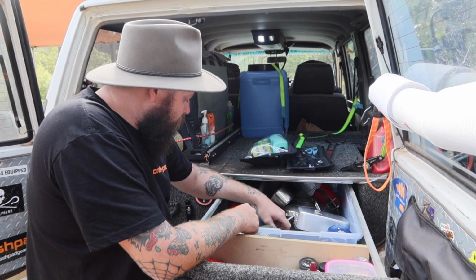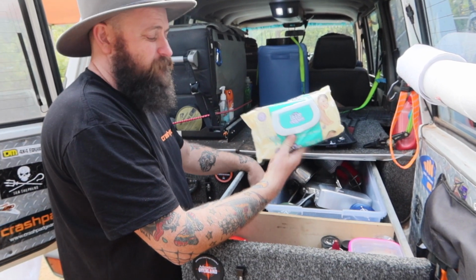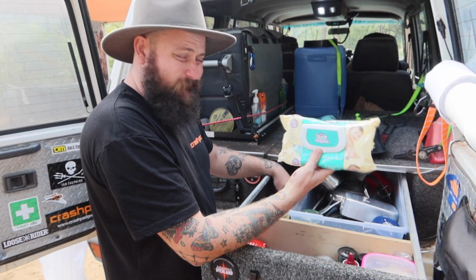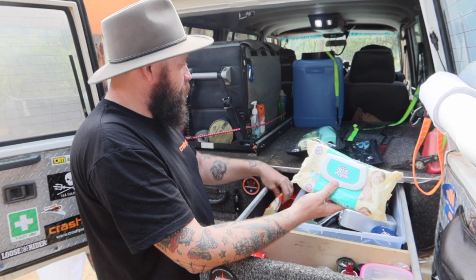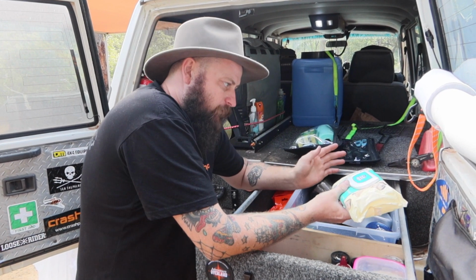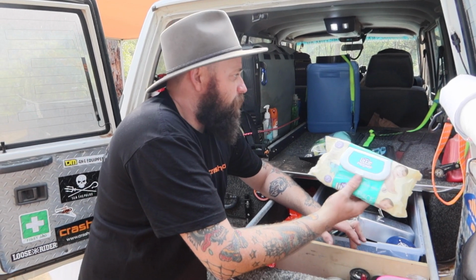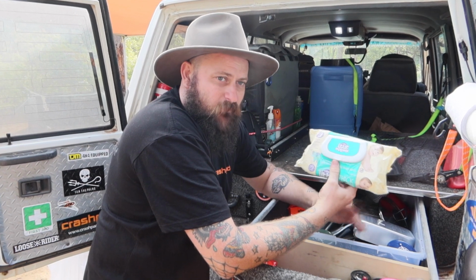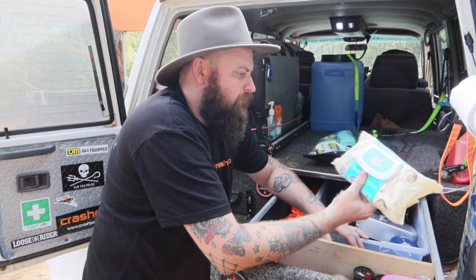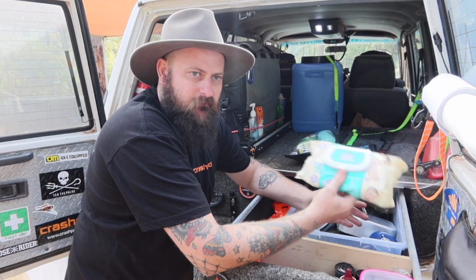So yeah, baby wipes. If you don't have a pack of these in your car, you need to sort your life out. These are sick. They're so good. What I usually do is every time we pack up, or if we're on camp for more than a night, I like to wipe everything down with this. So everything that goes back in the car, my tables, the chair, the table on my chair, I wipe it all down with this. And especially when you're out in the dirt and you're walking around, it can get dusty.